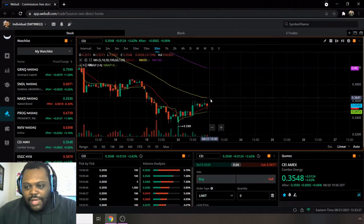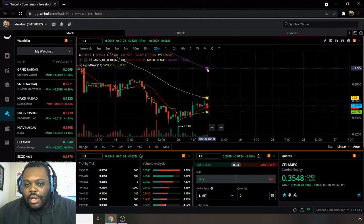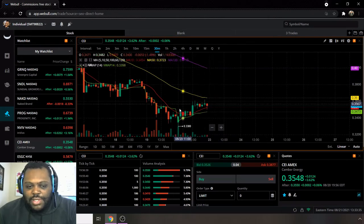They ended overall at 35 cents. For next week, I'll see if they can test 36 cents and then 40 cents. Those will be the two target prices for them, which are the moving average 50 and 100 lines. So 40 cents and 36 cents for CEI.